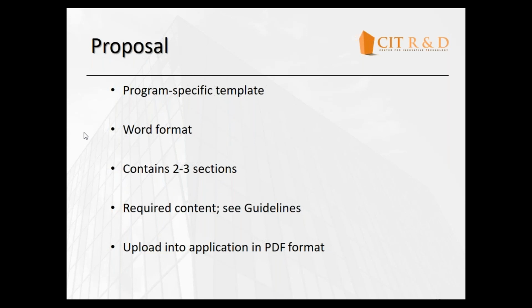The guidelines spell out the content that should be included in your application. Hopefully this format will be useful as an outline for your submission. We have provided templates to make this as easy and straightforward as possible. Once you've completed the proposal, it should be uploaded as a PDF document, which of course we saw in our previous screen. So of course, normally you would be doing all of this part first.